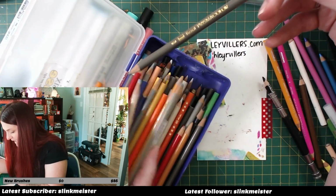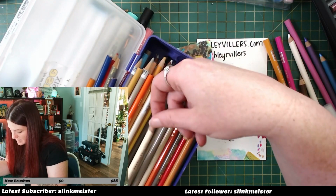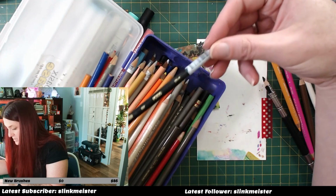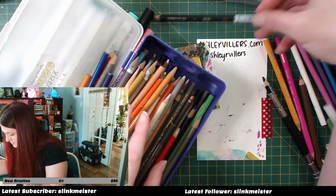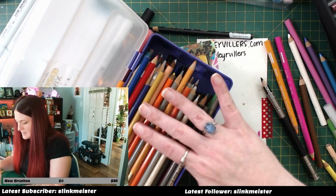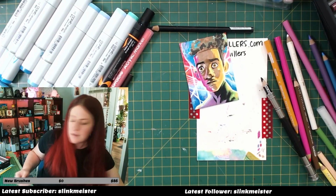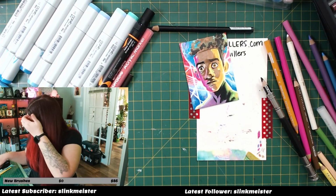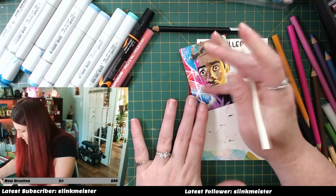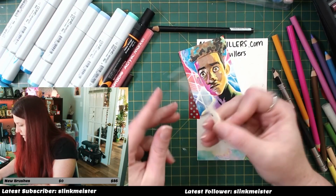So I have some old school Prismacolors. This is not old; this is still the new formulation. So I do have a black Prismacolor. I never really thought too much of it. I never really used these much. They're all still just in this box, along with some Crayolas. But today I was using this white and I was like, wow, this is going on real thick and opaque, and I like it. Then I looked down and realized it's an old Prismacolor.